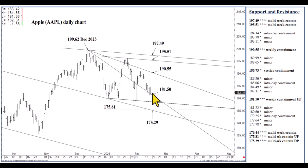181.50. We're just above it, able to contain weekly selling pressures, and above which the 190.55 descending two-thirds speed line remains a 1 to 2 week target. This 197.49 extreme channel top is a 3 to 5 week objective. And that really is the way I see it. Unless we close below 181.50 today, that does pivot the market south through the rest of the week.